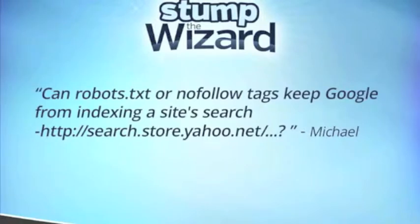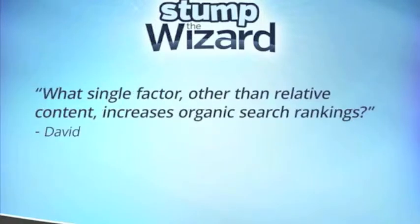So David asked the question, what single factor other than relative content increases organic search rankings? What do you think, Don? Well, this is an SEO question, so if you ask 30 SEOs, which I am not, you'll probably get 30 different answers. But if I was to give an answer, I would have to say it generally comes down to links: your link structure internally, and also links externally coming to you.